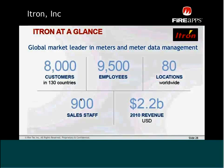We certainly are happy to share our experiences in how we look at foreign exchange and how we leverage the FiREapps technology. Itron is the global leader in creating smart grid solutions for the utility industry. So we focus on manufacturing electric, gas, and water meters and sell those to the utilities globally, and then also developing software and communication solutions to collect that information. We operate in 40-plus countries around the world, and we had revenue in 2011 of about $2.4 billion.